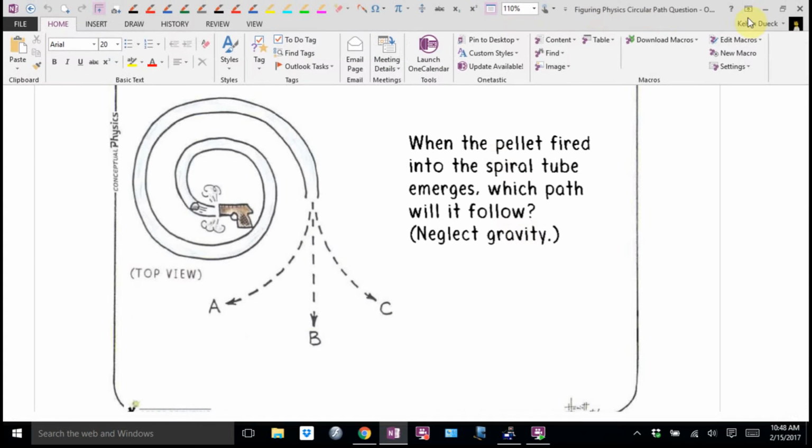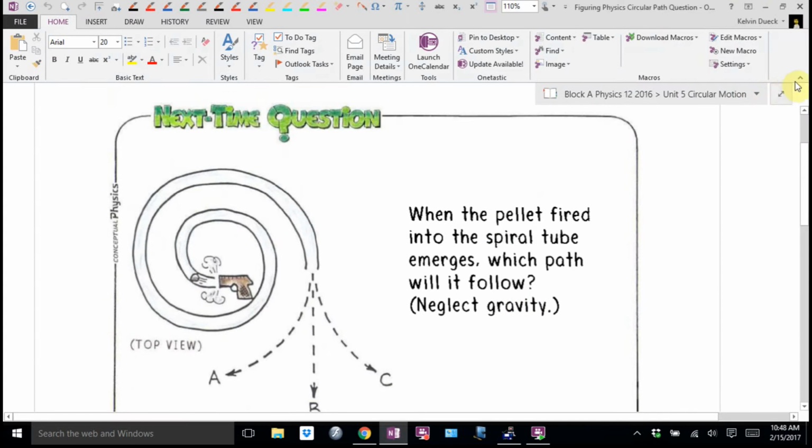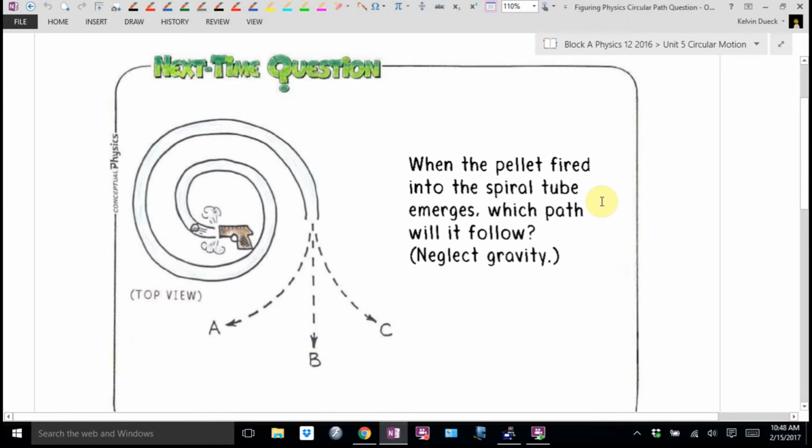So here is our thought experiment. We have a gun, and we're going to fire the bullet into a spiral. When the pellet fired into the spiral tube emerges, which path will it follow? And let's pretend we're in outer space so we don't need to worry about gravity. Path A, path B, or path C?